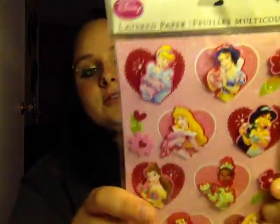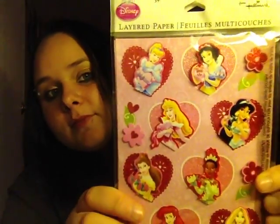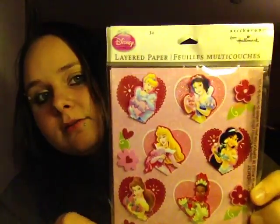And then they had, there should be two of them. Yes. Then they had these new Disney princess stickers out, and so of course I was like, I gotta have them. So I got two. And these are Hallmark princess stickers. They look like that. Really pretty pink and red hearts. So I got two packs of those. So I really like those.